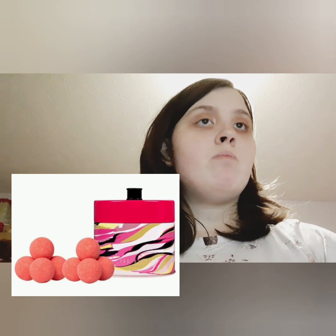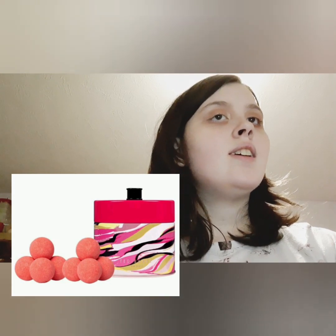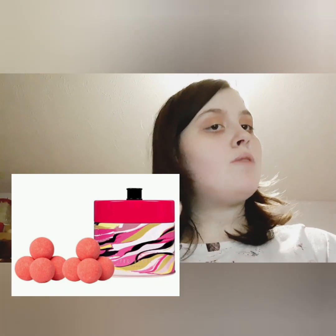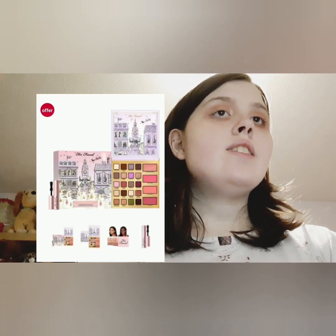Next is the Ted Baker bath fizz. To be honest, you only get one type of bath bomb. I know, but you always take showers as well as baths. You don't just take baths, so it takes a long time to go through them. They're like £10 for one bath bomb, which is a lot. You can buy individual bath bombs for that price and cheaper. Not worth it.